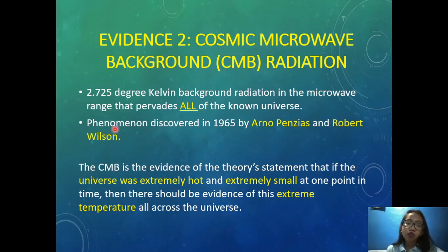Okay, and this was formally discovered by Arno Penzias and Robert Wilson. They were awarded a Nobel Prize for their discovery. So we have a footprint of the Big Bang event, the cosmic microwave background. So that's evidence number 2.